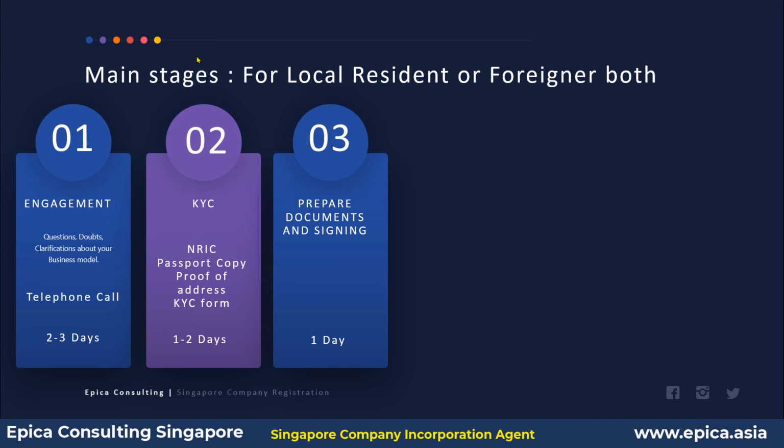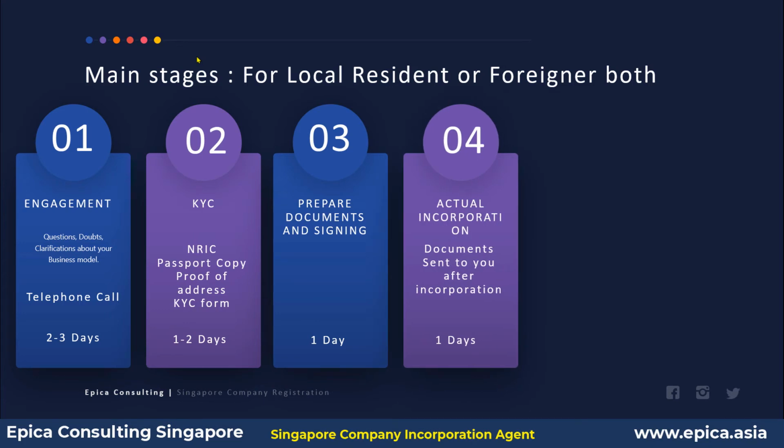Once the documents are signed, the next step will be doing the actual incorporation. The details of the promoters, shareholders, directors, and secretaries will be entered into the ACRA BizFile system and the transaction will be lodged. After the transaction is completed, payment will also be made and we will get back the confirmed document saying that the company has been incorporated. Once the incorporation is done, we will send you these documents, specifically BizFile and the constitution, so that you can keep a copy for your own records.